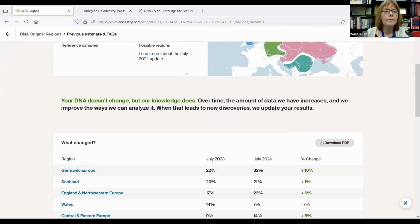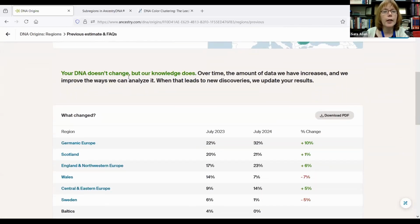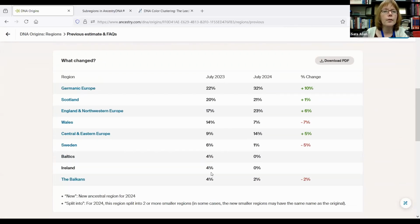ethnicity estimate looked like. Here's where they explain your DNA doesn't change, but our knowledge does. And so they have new discoveries and they update your results. So this is my old results, July 2023, and this is my new one. And then they tell you the percent change. So I gained 10% in Germanic. I gained 1% in Scotland. I gained about 5% in England. I lost Wales. I gained in Central Europe. Lost Sweden, lost the Baltics, which I'm not surprised, lost Irish, and lost a little bit of my Balkans.